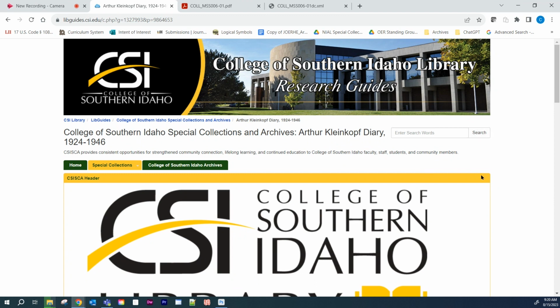Now, the digital collections, as of right now, are going to consist of digital files that are born digital. That means that they were created digitally. And we have some other things that were physical, and then they were transferred to a digital file or digitized. And those are going to be up on the archives. Now, the files that I'm going to show you today are digitizations of physical objects.